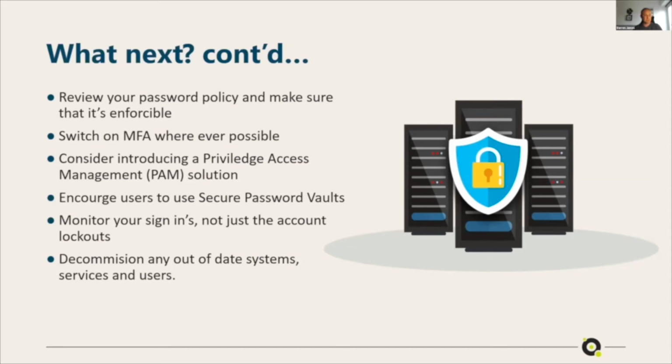Consider introducing a privileged access management solution. We don't sell that, but I still think it's a great idea. So rather than having admin accounts all the time for users, find a system that allows your admins to check out an admin account that will be available for an hour with a randomly generated password. They do their work, and then that account is then deleted. And that way you've not got admin accounts loitering on your system that aren't being used very frequently and therefore vulnerable to attack.